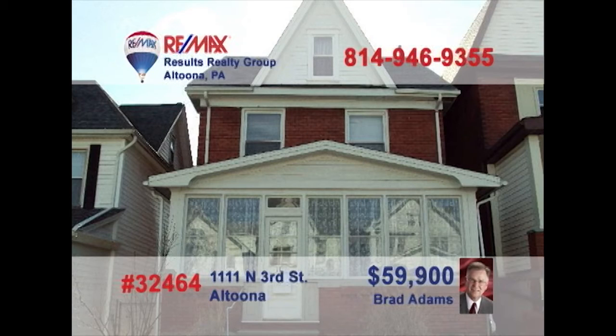Here's a very affordable home in the Juniata section of Altoona, presented by Brad Adams. This four-bedroom home with 1.5 bathrooms is perfect for a family looking for a little more space to stretch out. The interior has been recently remodeled with newer carpets, a modern kitchen, and new vinyl windows. There's also a rear deck for outdoor fun and a new roof. Contact Brad Adams right away for all the details or an up-close look at the property.